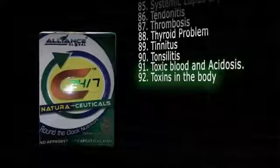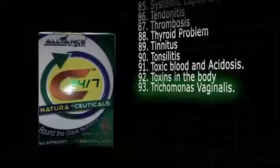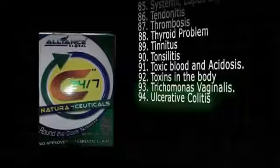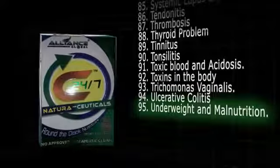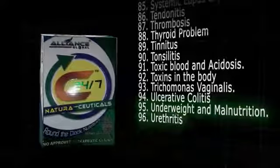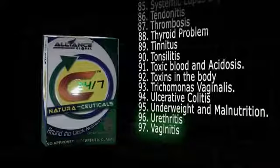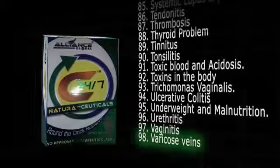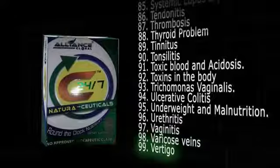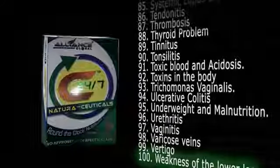92. Toxins in the body. 93. Trichomonas vaginalis. 94. Ulcerative colitis. 95. Underweight and malnutrition. 96. Urethritis. 97. Vaginitis. 98. Varicose veins. 99. Vertigo. And 100. Weakness of the lower.